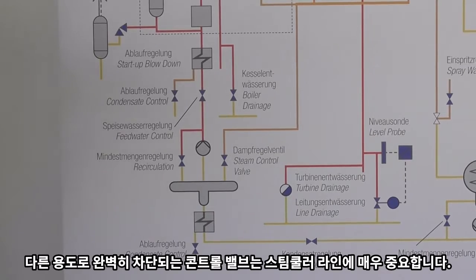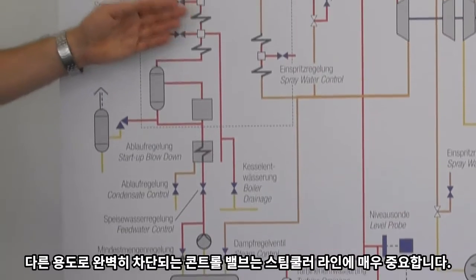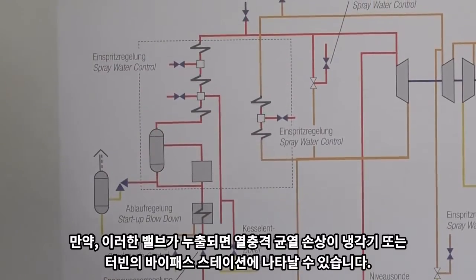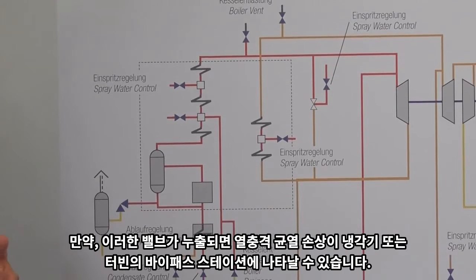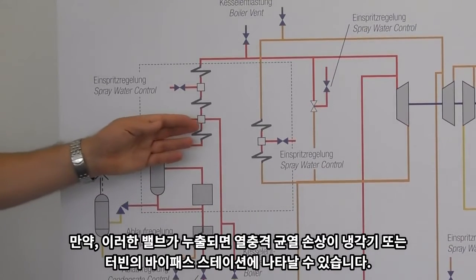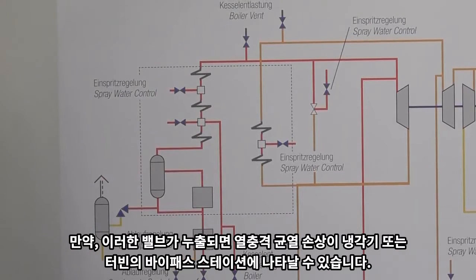Another application where a perfect tight shutoff with zero leakage is very important are the spray water control valves. If these valves are leaking, then thermoshock crack damages may appear at the steam coolers or at the bypass stations for the turbine.